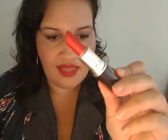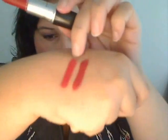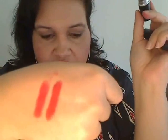Now, here is Ruby Woo. It looks like this, and this is the swatch for it. That's Ruby Woo. And then here's Russian Red. That's Russian Red. Can you see the difference? I even have it on my lips.